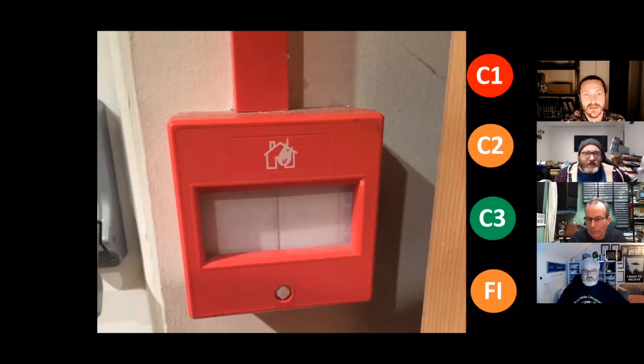But are we supposed to have the instruction 'press here' on these? Yeah. I can't remember what clause it is. But get your Sharpie out and write it on there. Would that be okay then? Yeah. But it's to indicate the point that you press to activate the alarm. And obviously, it's signage, if you like. And it's important during a fire. We need signage. We need clear instructions on what we need to do.